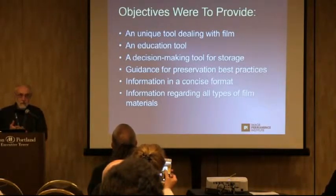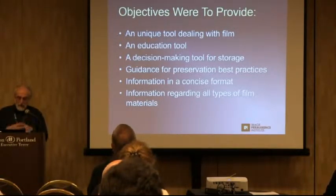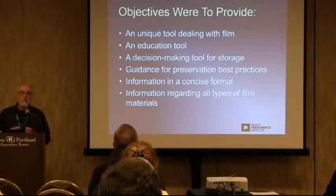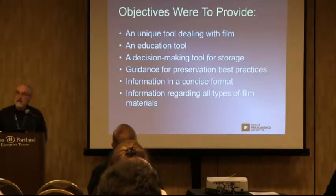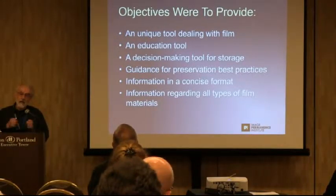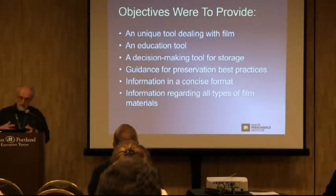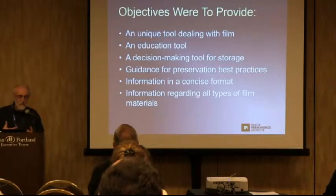So the objective we had, focusing on film, was developing a really unique tool. The education component, I already mentioned that. We don't want to just put out information. We want to put concise information that could really lead to: okay, this is what I need, this is what I need to do. I have those two alternatives in terms of storage option. Okay, I am better off choosing that one. So this is to really facilitate those types of action.